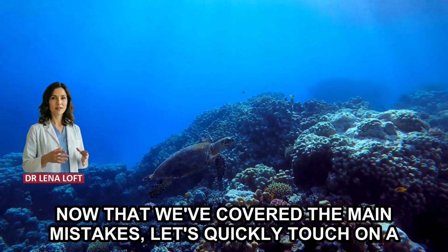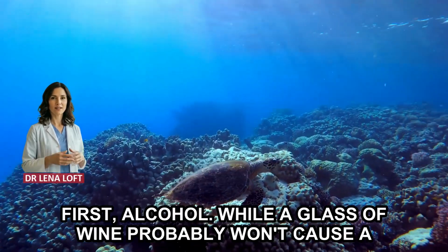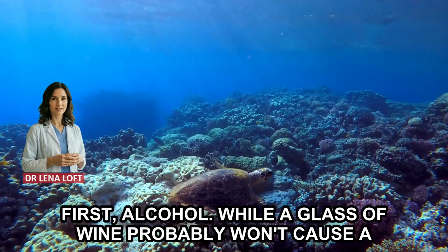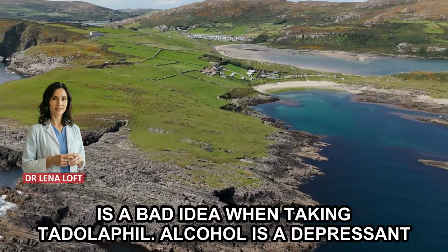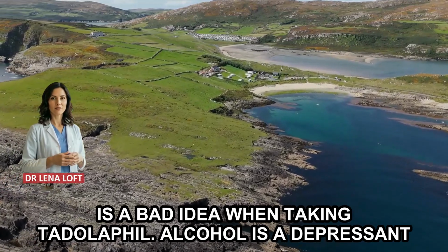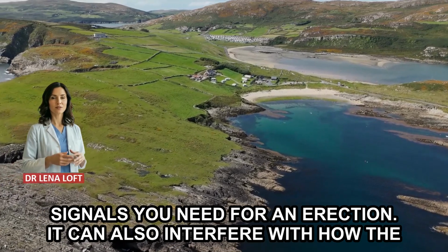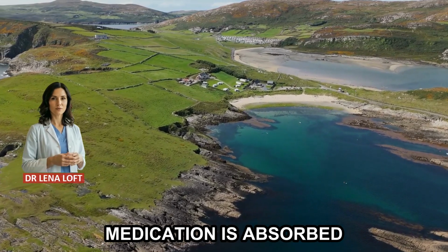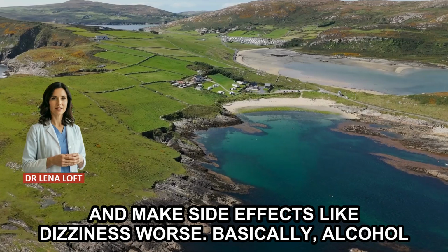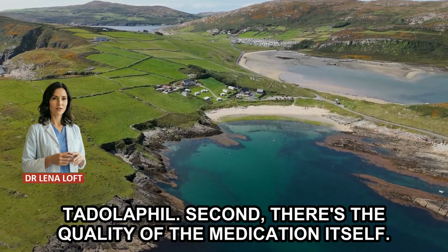Now that we've covered the main mistakes, let's quickly touch on a few other important things. First, alcohol. While a glass of wine probably won't cause a problem, drinking too much alcohol is a bad idea when taking tadalafil. Alcohol is a depressant, which can mess with the brain signals you need for an erection. It can also interfere with how the medication is absorbed and make side effects like dizziness worse. Basically, alcohol sabotages the effects of tadalafil.